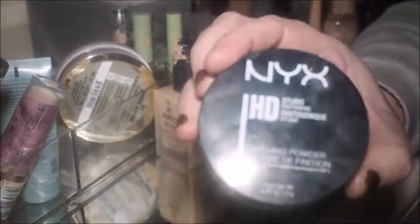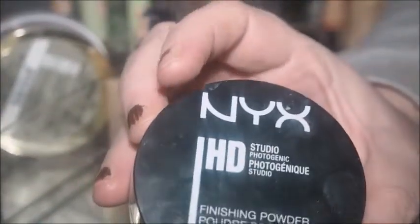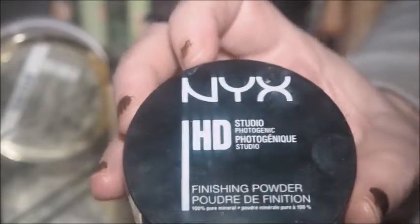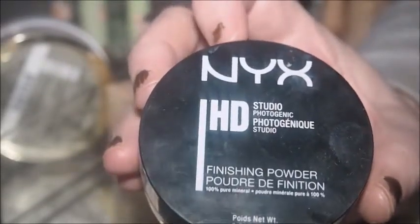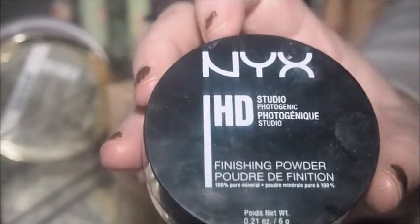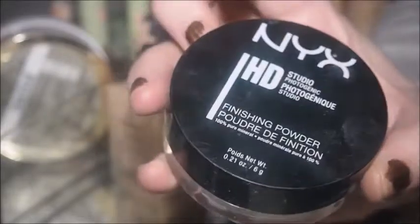Let's just zoom you in. Yeah, I used this setting powder and it felt so cakey. Now, I don't suffer with dry skin whatsoever, but it felt like I had, I don't know, the only way to describe it was cement on my face. Really did not like this at all.